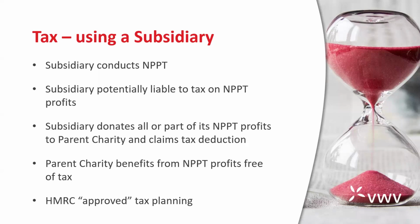If all of that sounds a bit too good to be true, you might have a question in your mind: well, isn't this just a form of tax avoidance? I think the short answer is that this is essentially, and I've put it in quotes, HMRC-approved tax planning. And the reason I'm saying it's approved is because the Commission have some fairly extensive guidance on how to set up and operate a trading subsidiary in a way which meets their requirements. And again, I will come back to some of those requirements a bit later on. But in that sense, it is approved by HMRC.